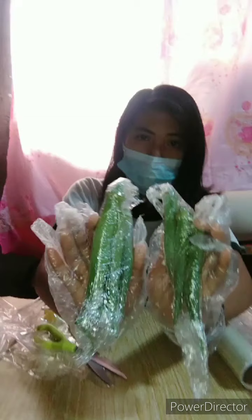Treatment 3. 5 pieces of okra packed or wrapped in cling wrap. It has 1 replication.